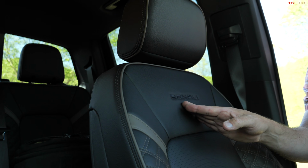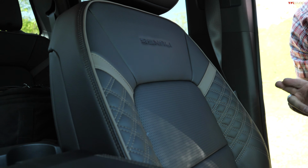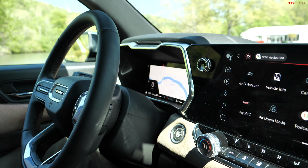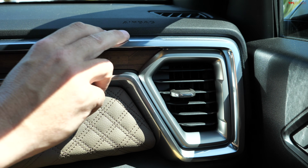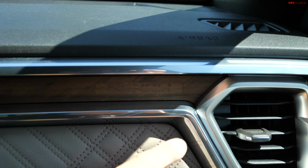And you can see it immediately in the quality of the materials, some of the quilting and some of the touches. I think this is nice and subtle, but yet feels actually premium, including the perforated leather here that's ventilated and of course heated. So let me show you some of the other touches. If you notice the side vents, they're really trapezoidal here, and there's a nice chrome ring that goes around it, and all Canyons have this touch to them.